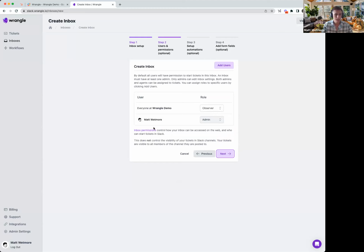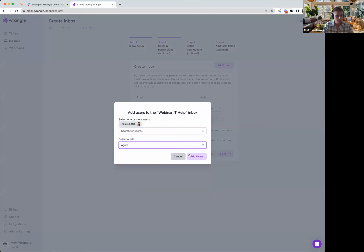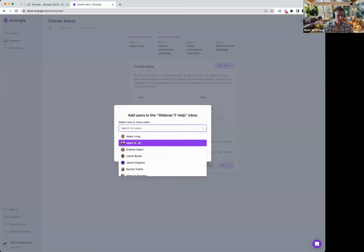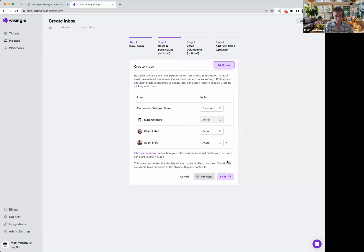We'll go next. And now I can add some admins or agents to our inbox. These will be the designated people for this queue that will solve these questions. On my team, I have Claire, so I'm going to add her, and she will be an agent of this inbox. And I will also add Adam Smith because he is also an agent. Now I have 3 agents who can help me answer the questions of my team.